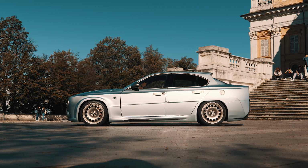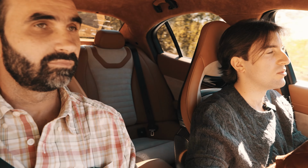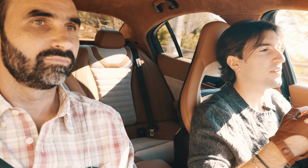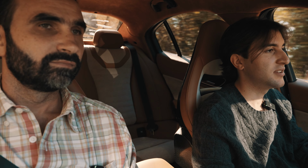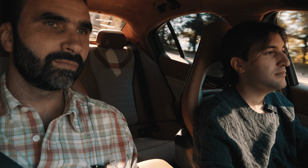So a Retromod, we start from a modern car and we try to put it in a dress of an old time, of an era that doesn't exist anymore. While with a Restomod, you take an old car and you try to modernize it. This is not what we want to do. Exactly, that's what's interesting about this project.